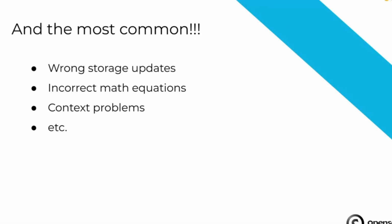And now the most common, I generally say it's logical issues, but it contains more stuff. It is wrong storage updates, incorrect math equations. For example, if you create the wrong constant market product, something like that. Or you have some context problems, something specific for the protocol. In DeFi, what usually is a problem, for example, if you have a lending and borrowing protocol and you involve some pausing mechanism. Imagine the situation when you pause the repay function, also the borrowing function, etc., but you do not pause the liquidation function.